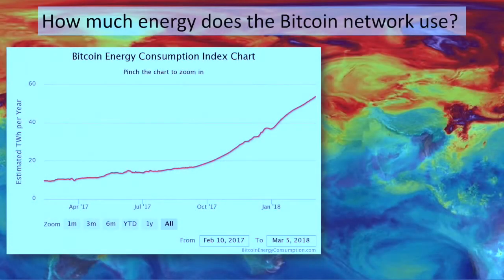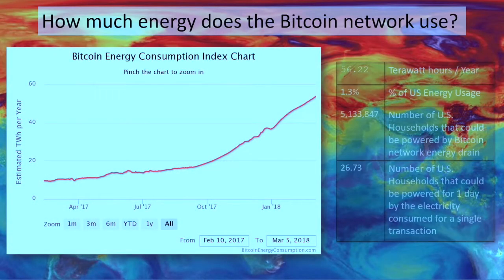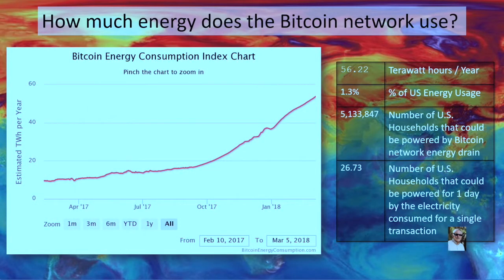And if you're gonna get one more thing upset about, how much energy does it use? Here's a recent estimate, and you can visit this website, and it's interesting to see how they predict that. But it's basically 1.3 of the total US energy usage. 5 million US homes could be powered by it. And even if you just use one transaction, the electrical energy used to verify that transaction can power 26 homes for a day.